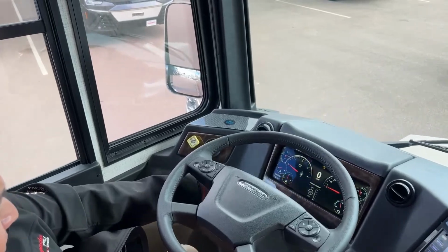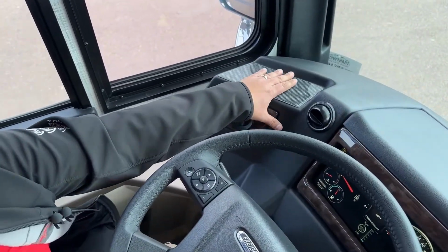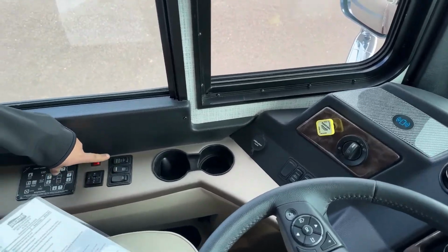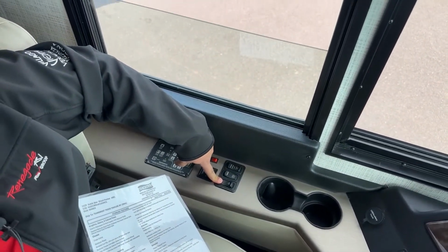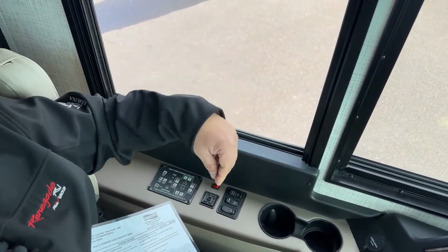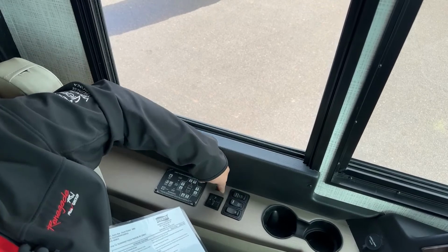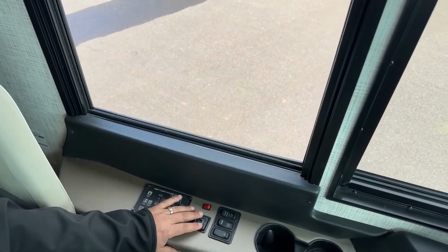Your windshield wipers are on this side. This is your headlights. This is your wireless charging port. You just lay your phone on there and that will charge your phone. As we go over here, you have your traction control. You have your power window. So if you're just driving and you just need a little extra air, or you go through a toll or anything like that, you have a window here. This is your tag dump here. Your power windows. This is your power mirrors.